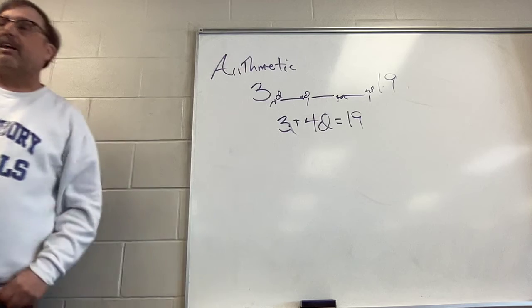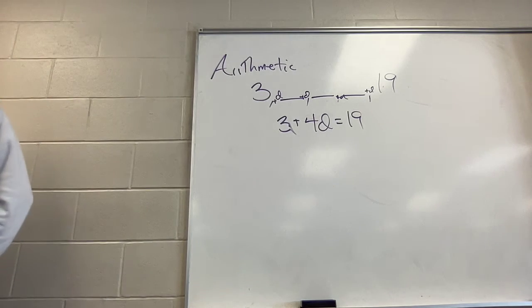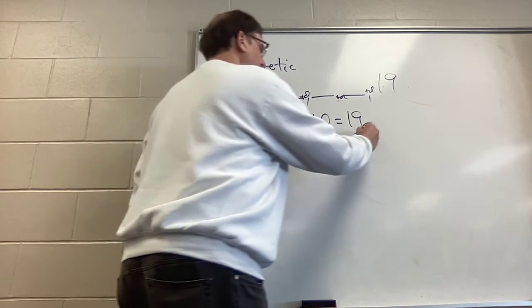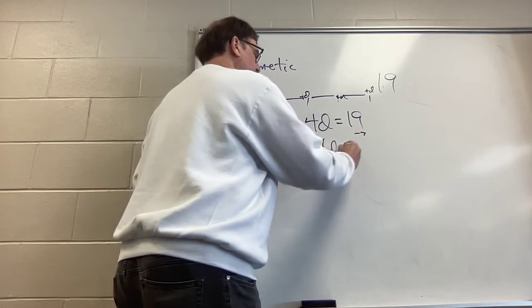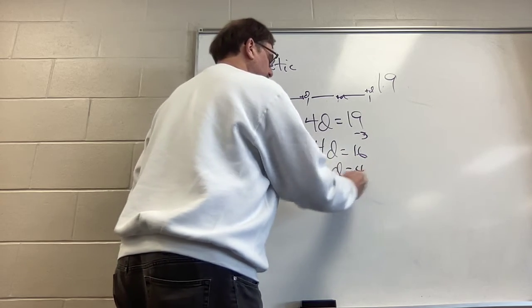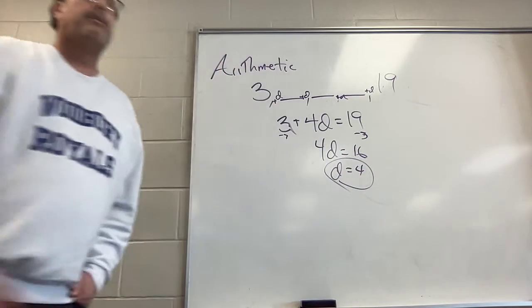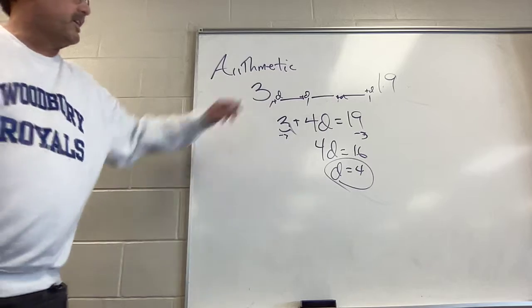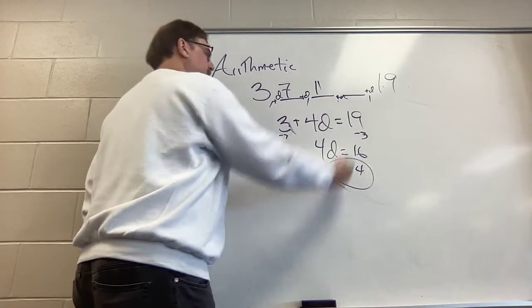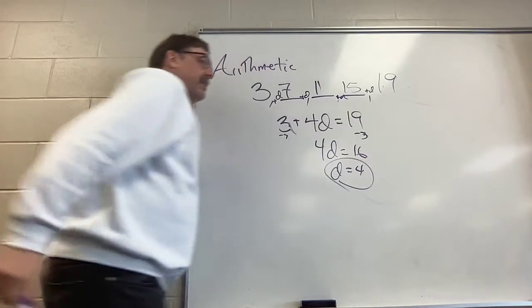That's easy. If you've got a 6th grade sibling, you could take them home and ask them to finish this problem up for you. Take away 3 on both sides. 16 divided by 4, D is worth 4. The difference is worth 4. Ha! Let's hope it works. 3, 7, 11, 15, 19. Let's get a woo-hoo!